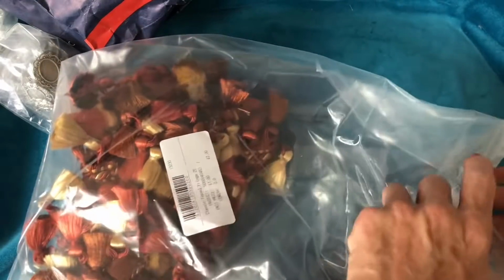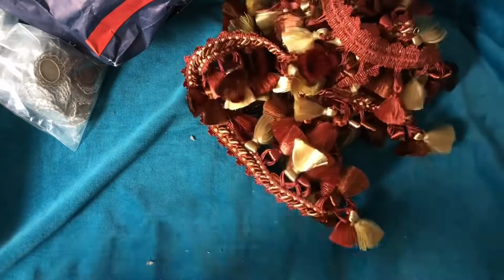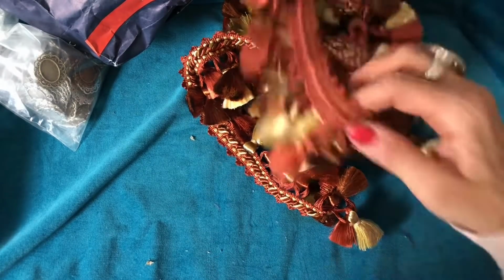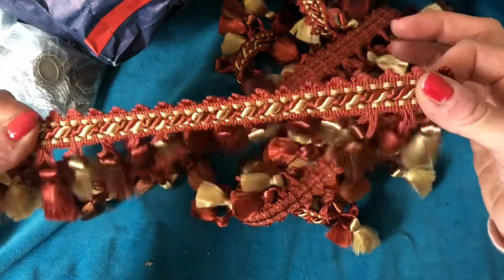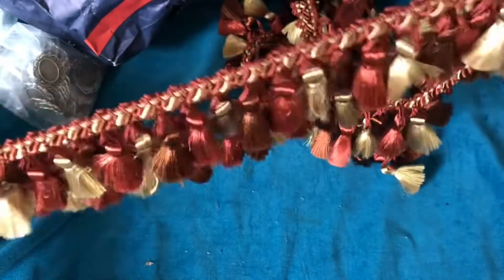Then I also got this fabric trim, or tassel trim. I just got this from my local Dunelm shop, which is like a furniture shop over here. And if I just pull this out, they obviously had come to the end of this spool, and so they were selling this for £2 a metre, and actually, as it happens, there was literally like 2.1 metres or something on the spool. So I just bought the whole end spool. So all of this has cost me £2, which, what a bargain.